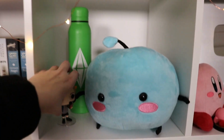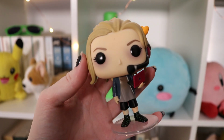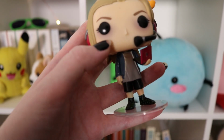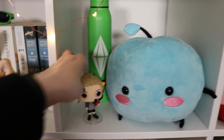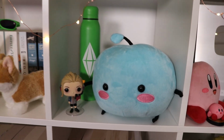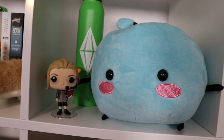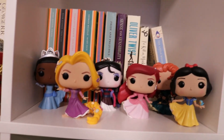That thing. And we got Penny from Big Bang Theory. This is from the episode where she turns into a gamer and she doesn't wash or sleep. As you can see, she's got pretty horrible eye bags, but I just love that episode so much because it reminds me of myself. So when I found out that they made a Pop of her, based on that episode, I was like, yeah, I need that. So there she is. And then underneath we have all my Disney princesses.